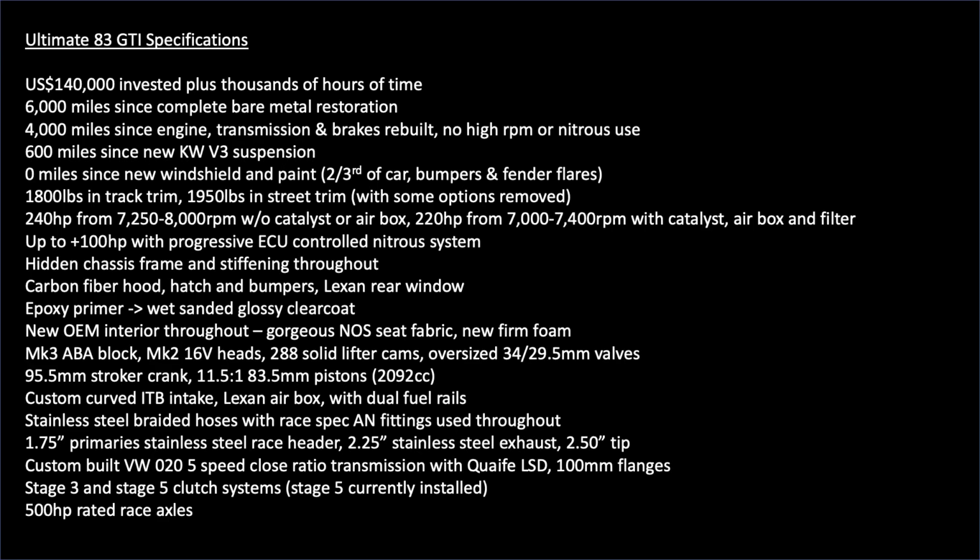The engine is just broken in. Rebuilt it in the spring. It's had really just 2 trips. So even though there's quite a few miles, 4,000 miles, it happened literally in 2 trips. And no high RPM use, no racing, no nitrous use. The engine's basically just broken in now.